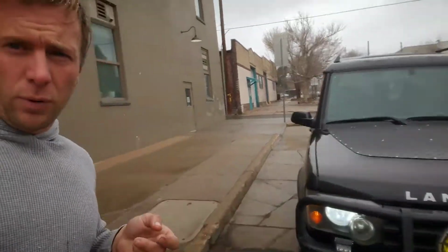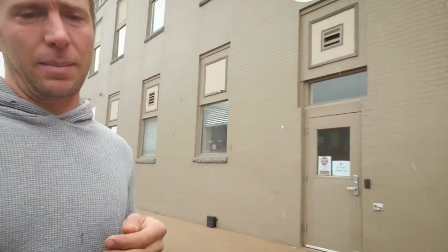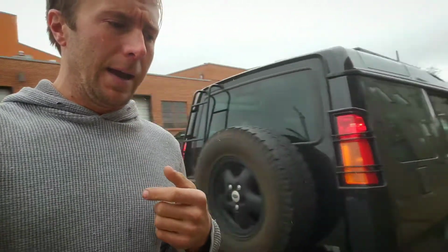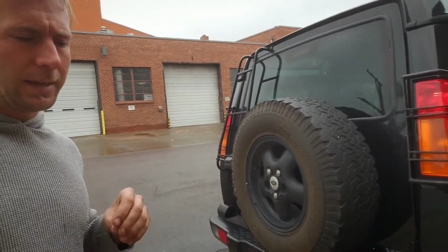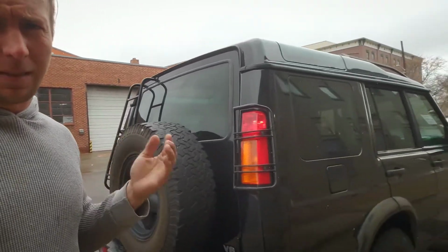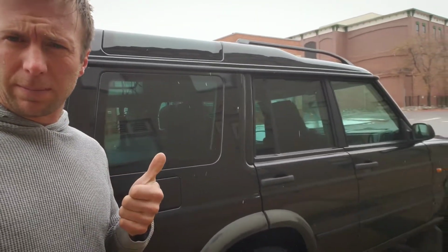This year has got the 4.6 liter V8. This V8's been used since, I believe, the late 70s. The first Discoveries ran the 3.9, the 4 liter, and then this is the 4.6. Now, every motor has its pros and cons. I would say the oil pump is a big weak point on these.